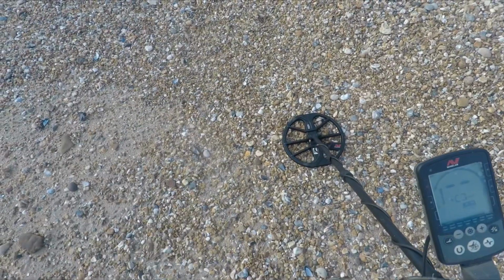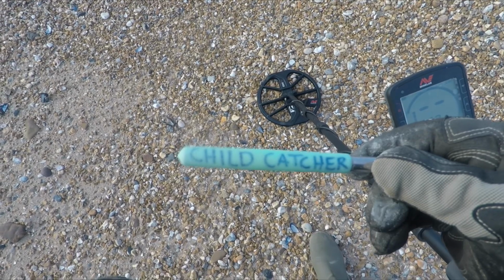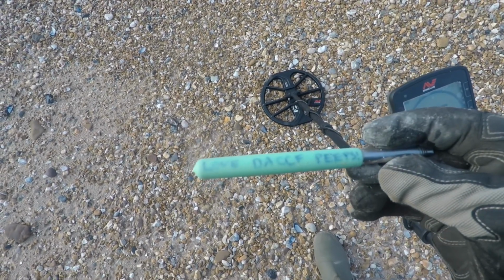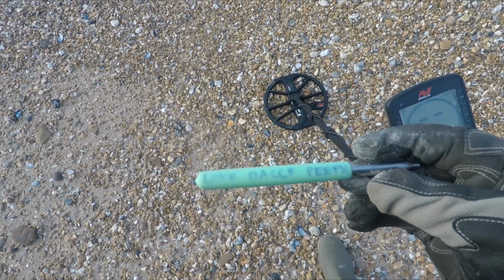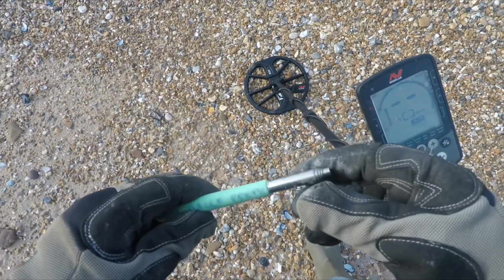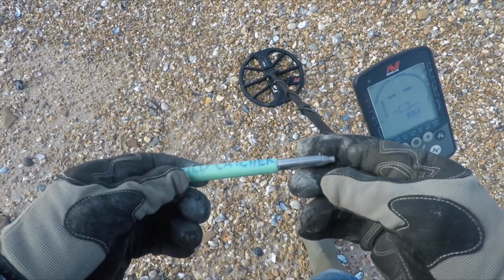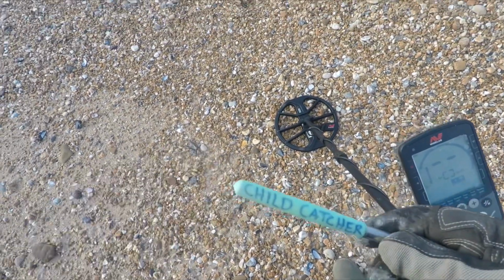There you go, guys. The surf is fine for you. Child catcher. Love. D-A-C-C. Peeps. Looks to be the remains of a selfie stick. That's kind of amusing. I'm frightened of being on the way up.